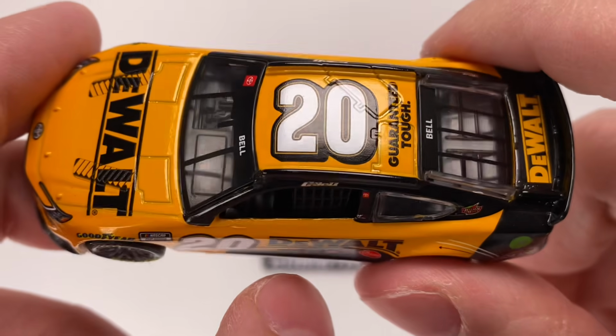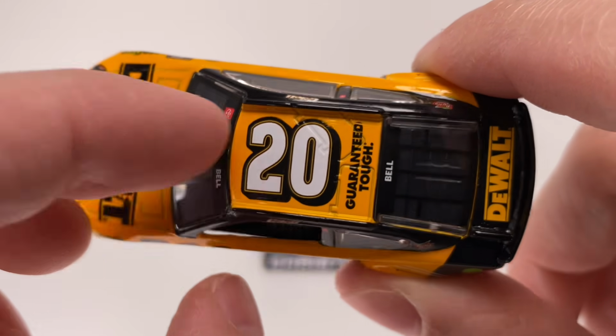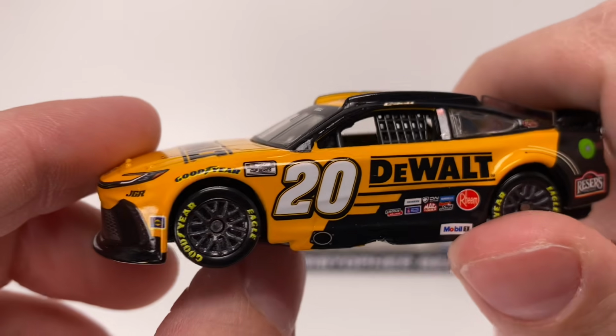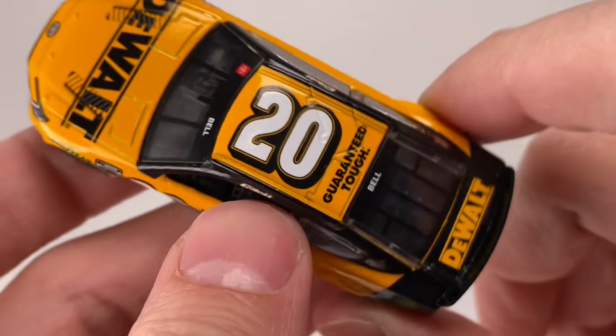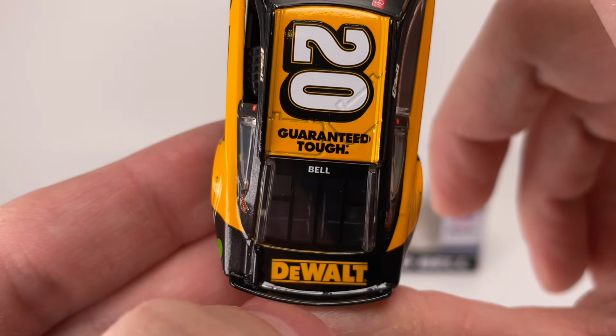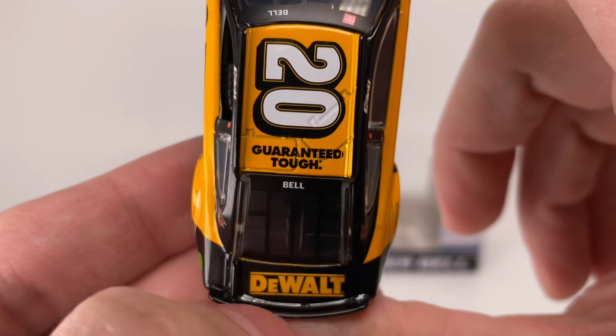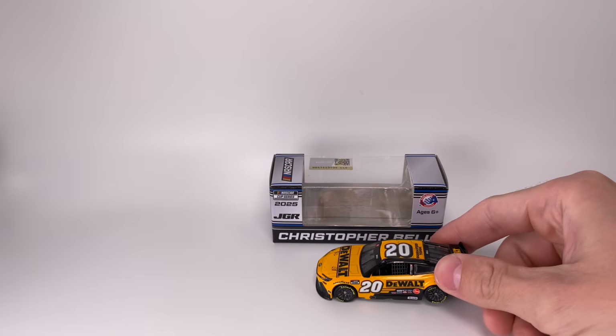Got the number 20 right there on the roof. I always like how they do this. They do the bold font at the top of the car with the signature Tony Stewart style font on the door number. But I like how they do the top number there. Got Guaranteed Tough as their slogan. Bell, and then Dewalt. What an awesome diecast right there, fellas.